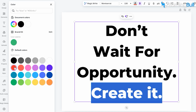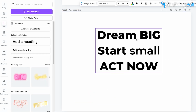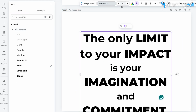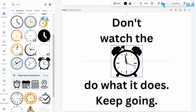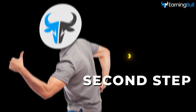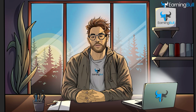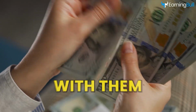You can play around with colors, but keeping it simple often works best. Repeat this process to create as many quote designs as you like. Once your design looks good, click the download button in the top right corner. Step 2. Introducing print on demand with Gelato. Now that you've got your designs, it's time to make money with them.